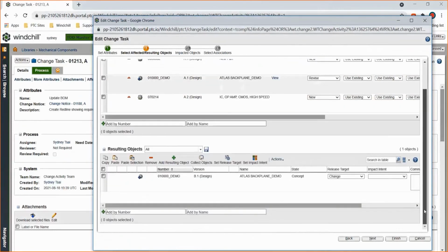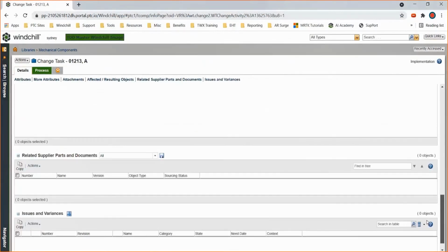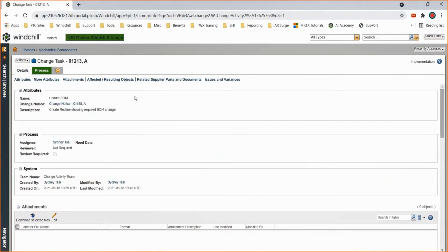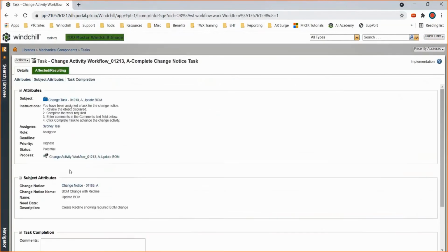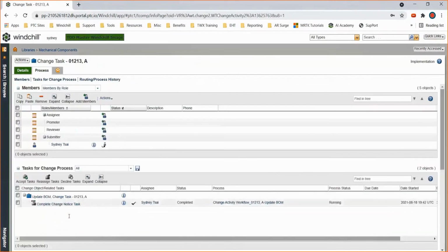So here down below, you can see the release target is set to change. And if we go ahead and finish this, that's going to finish our task. So I can go ahead, and if you look at the part, we can go ahead and complete this task. And with the change process, we can also apply electronic signatures, so that way people have to electronically sign something to complete the workflow tasks.